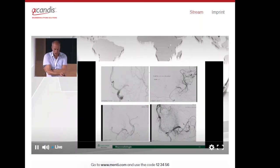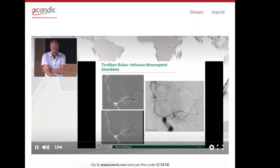Then we have sometimes, this was an acute case, you see here after thrombectomy on the right side below that you have a tandem stenosis of the M2 segment, and then we made the PTA proximal and distally, and when we made the control angiography, you see that the diameter of the vessel is so small that we cannot see and we cannot control the result of our dilatation.